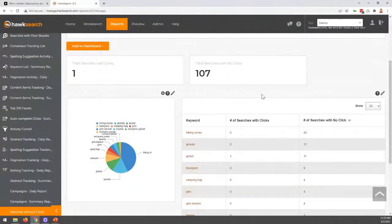Now, this is our demonstration environment, so that number is fairly high. But we can see here the search terms, the number of clicks, and the searches without clicks, obviously indicating to us that hiking shoes has been searched 43 times without anyone interacting with it. That might be a concern for us. We might want to know more about what's happening there.